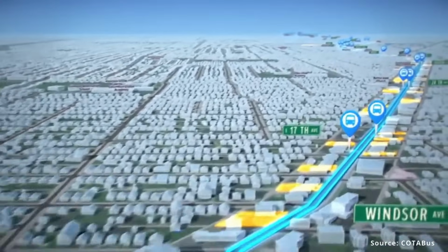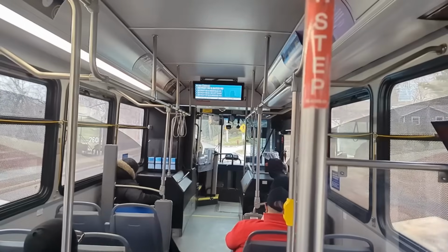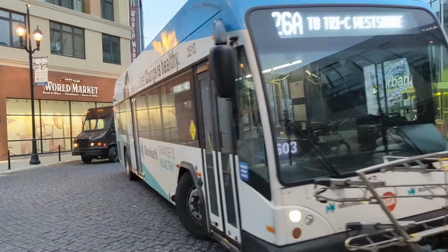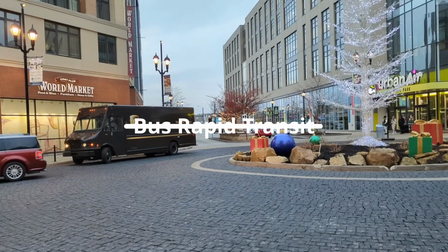It's clear that the RTA now defines BRT not as a new rapid transit service that connects destinations, but as a high-access local bus with some priority features, which is not a bad thing, but that's not bus rapid transit. I might cover this in a future video, but that's the end of my rant right now.